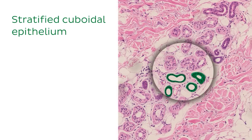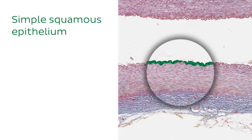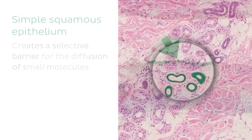Stratified cuboidal epithelium has the same functions, but is less common. It can be found primarily in the ducts of sweat glands and lining larger tubules. Simple squamous epithelium creates a selective barrier for the diffusion of small molecules. It can therefore be found anywhere diffusion occurs, such as the lining of alveoli and blood vessels. In this micrograph, it can be seen just here, composing the innermost layer of an artery wall.